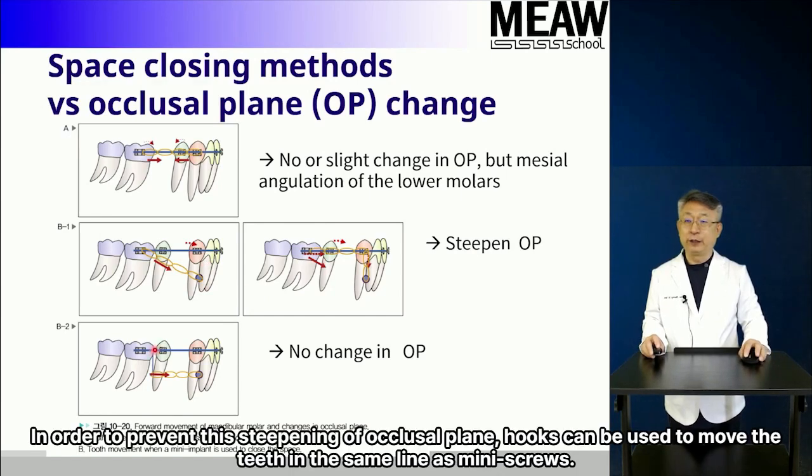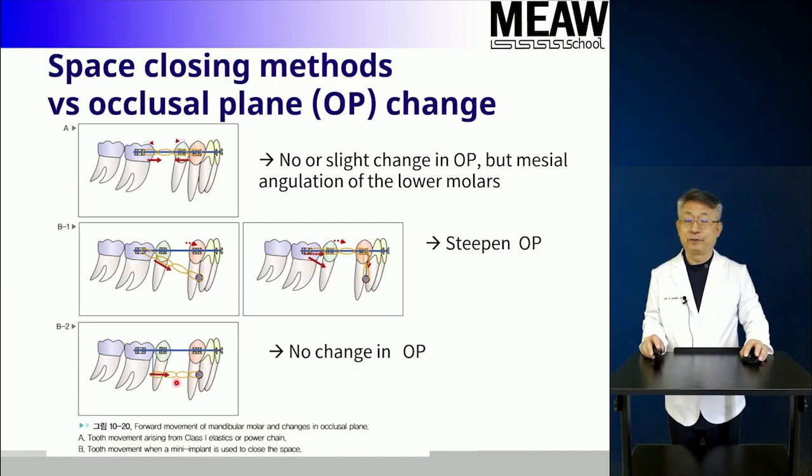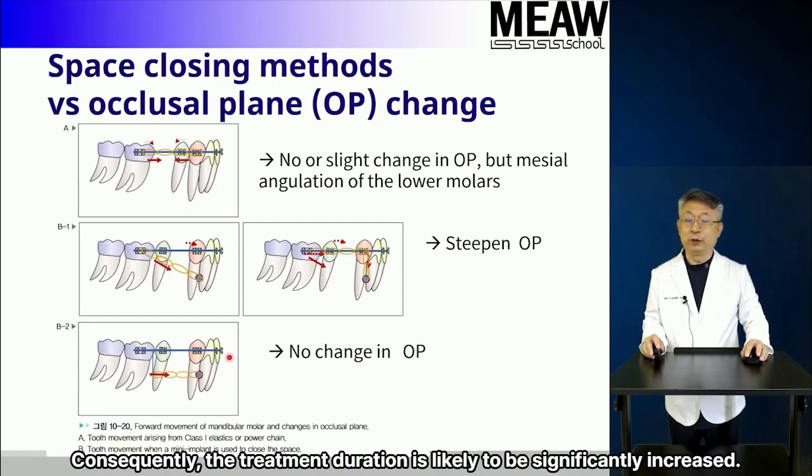In order to prevent this steepening of the occlusal plane, hooks can be used to move the teeth in the same line as the miniscrews. In this case, there is almost no change of occlusal plane, and the tooth movement is not easy. Consequently, the treatment duration is likely to be significantly increased.